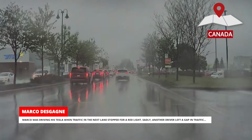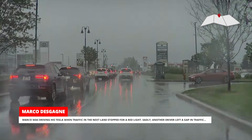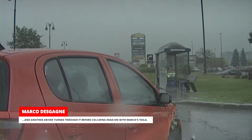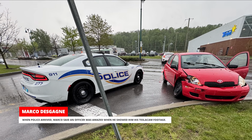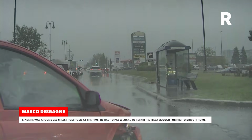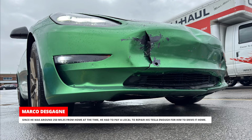Marco was driving his Tesla when traffic in the next lane stopped for a red light. Sadly, another driver left a gap in traffic, and another driver turned through it before colliding head-on with Marco's Tesla. When police arrived, Marco said an officer was amazed when he showed him his Teslacam footage. Since he was around 250 miles from home at the time, he had to pay a local to repair his Tesla enough for him to drive it home.